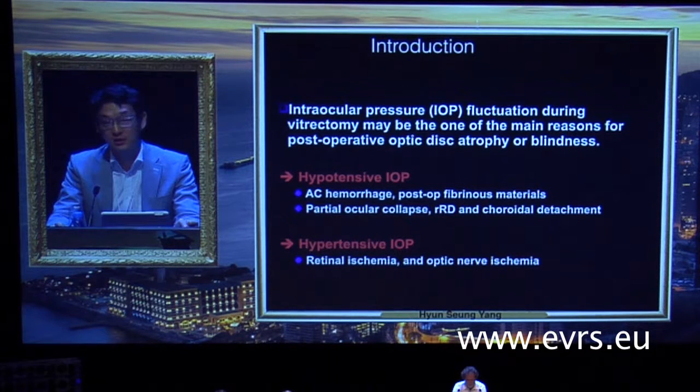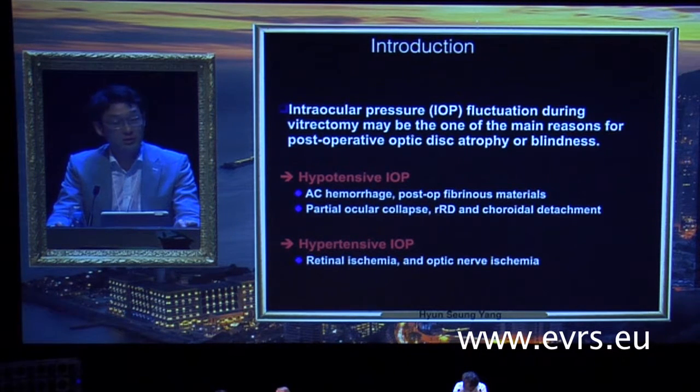Today we are here together to discuss the pros and cons of each vitrectomy system. As a member of the Alcon team, I would like to introduce my study evaluating in vivo IOP fluctuation using the Constellation compared with the Accurus system. As you know, intraocular pressure fluctuation can cause many severe complications. In case of hypotensive IOP, anterior chamber hemorrhage and partial ocular collapse might happen. In case of hypertensive IOP, ischemic optic neuropathy could happen, especially in patients with severe uncontrolled diabetes.